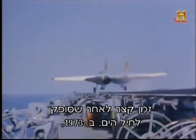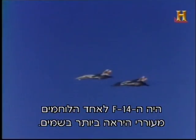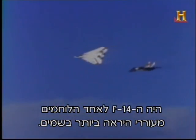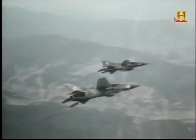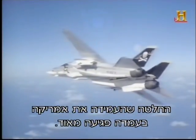Shortly after its delivery to the Navy in 1973, the F-14 became one of the most respected fighters in the sky. But the same year, Soviet aggression prompted an unusual decision involving the Tomcat that would put America in a very vulnerable position.